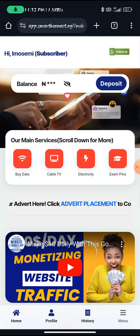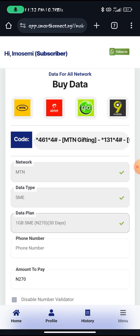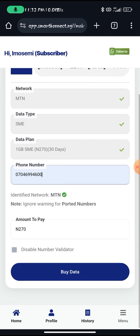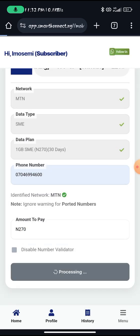Now let's say for example, I want to buy data. Just come here and select MTN. You select SME, and these are the prices. Then you enter the number you want to use. Let's say this is the number I want to use. I'll click on buy data, then click on continue. Now meanwhile, once you are creating your account, like the way I showed you, you have to create your 5-digit pin. So here I'll just put in my own pin, then click on continue.